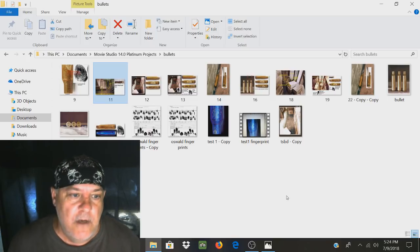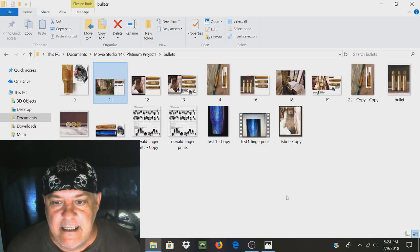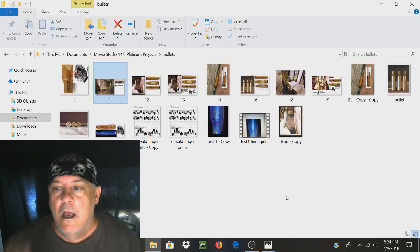But I just want to make this video here, to give a little bit more information on the bullet casings and Oswald's fingerprints.